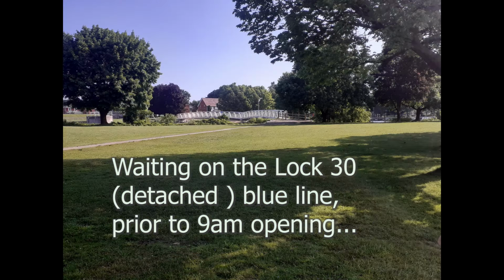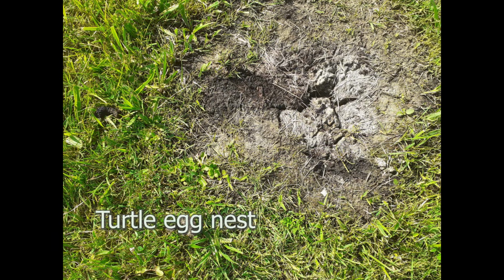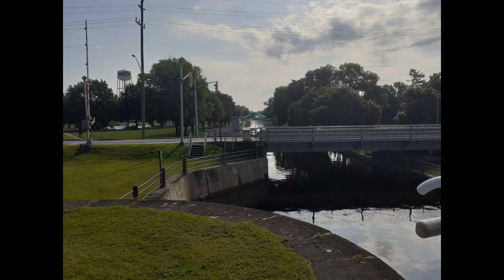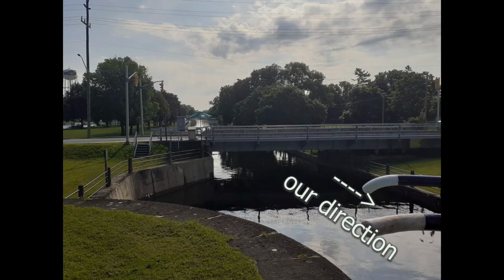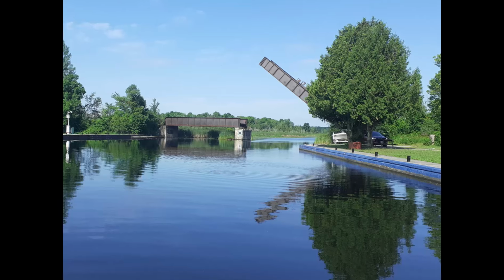Here's the park just before it. We explored. We found a turtle's nest that looks like it had been looted, maybe by gulls or some other varmint. But we were the first lockage through, the only boat, I believe, of the day. Immediately after the detached lock was a roadway bridge, and the lock personnel rotated that bridge for us, and we got out through that. And just a short bit later, there's a railway bridge we passed.